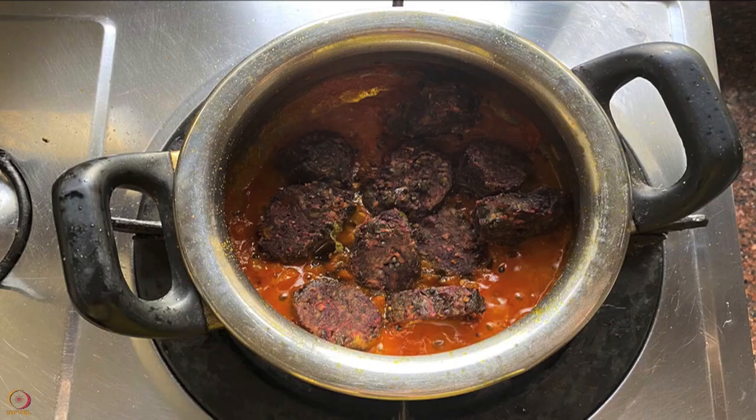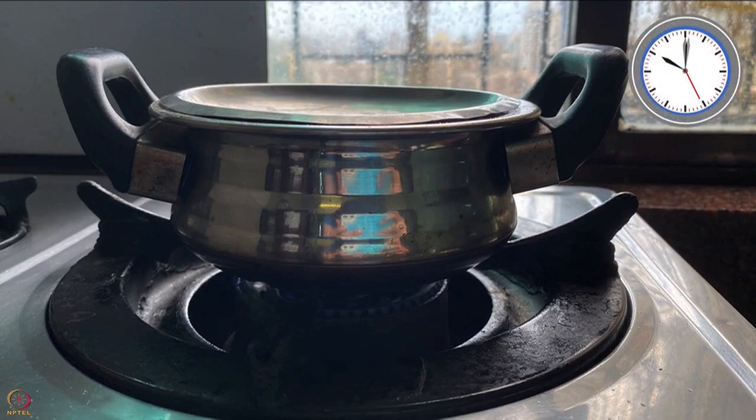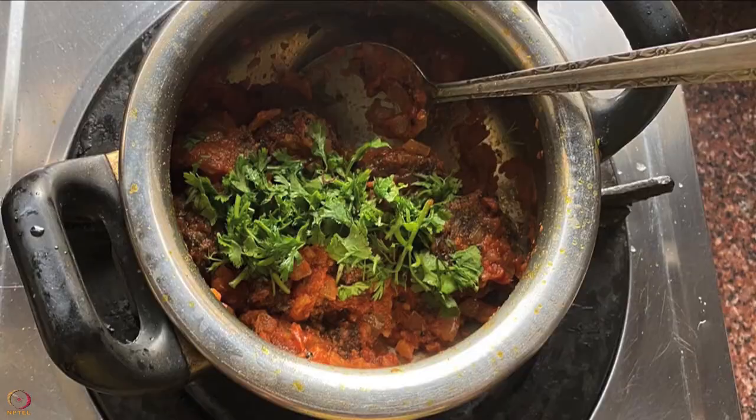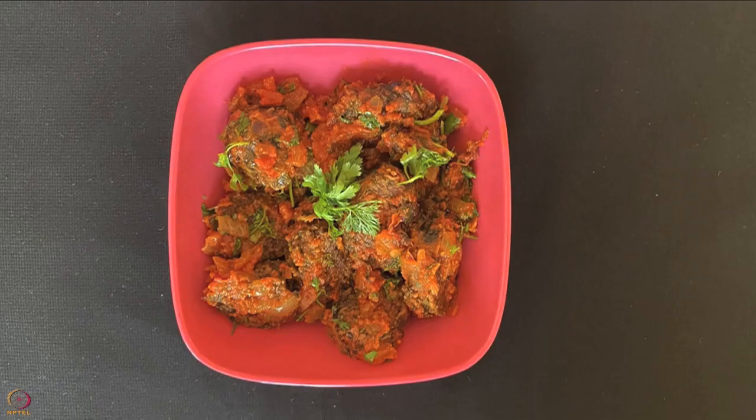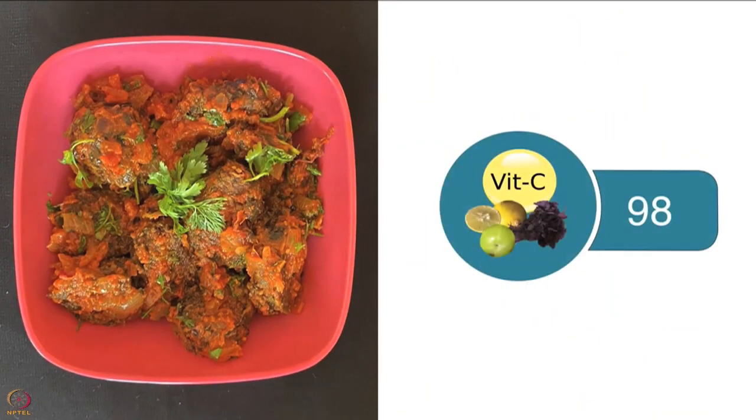Add the slices of amaranth leaves rolls and mix well. Cover the lid and cook for 1 to 2 minutes and switch off the flame. Garnish with washed and chopped coriander leaves. One bowl of this recipe gives about 98 milligrams of vitamin C.